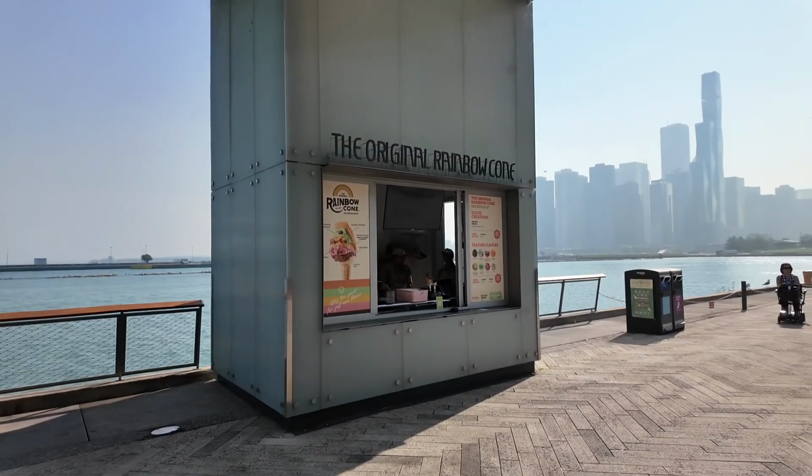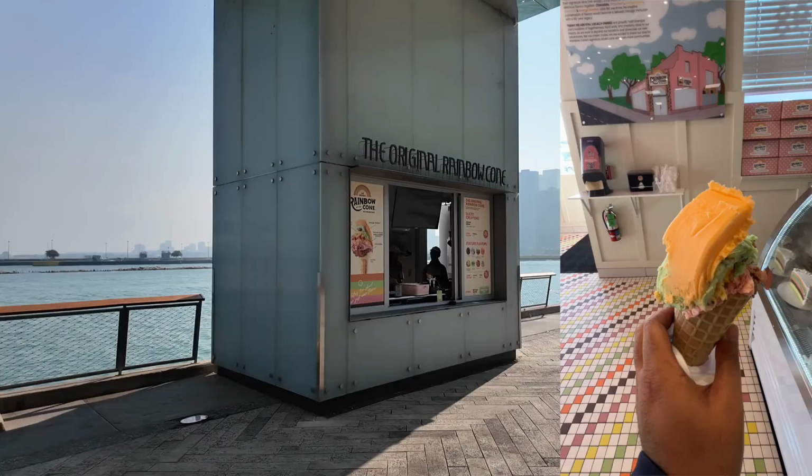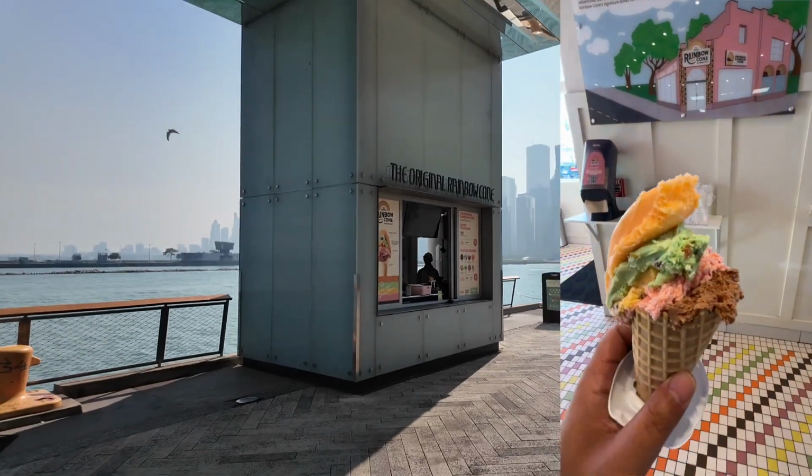And then there's the original Rainbow Cone. That's one of our favorite places to go. So if you're in Chicago, make sure you try that also.